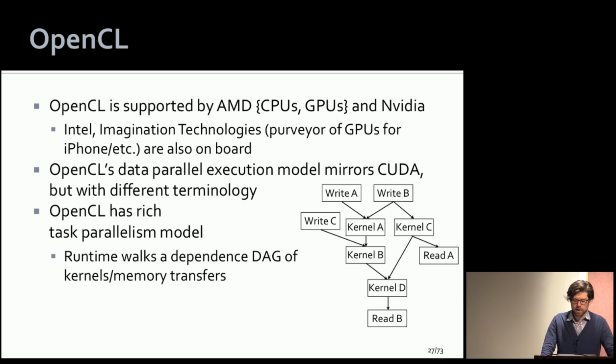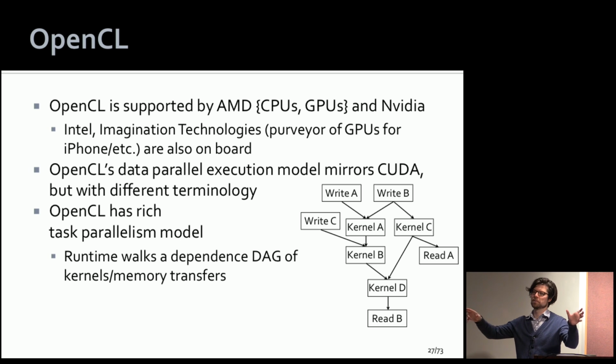There's a few differences. One of the differences is that it has a richer task parallelism model. So CUDA, I mentioned, has streams where you can declare this kernel and that kernel are independent by putting them in different streams. In OpenCL, you can actually do something more fine-grained than that. Instead of linearizing your independent work into separate streams, you can just declare a dependence graph, a directed acyclic graph of dependencies, and say, this kernel and this memory copy need to complete before I launch this other kernel. And you can dynamically unroll this dependence graph, and the runtime will walk it in parallel for you. So that's kind of a nice feature that it has.